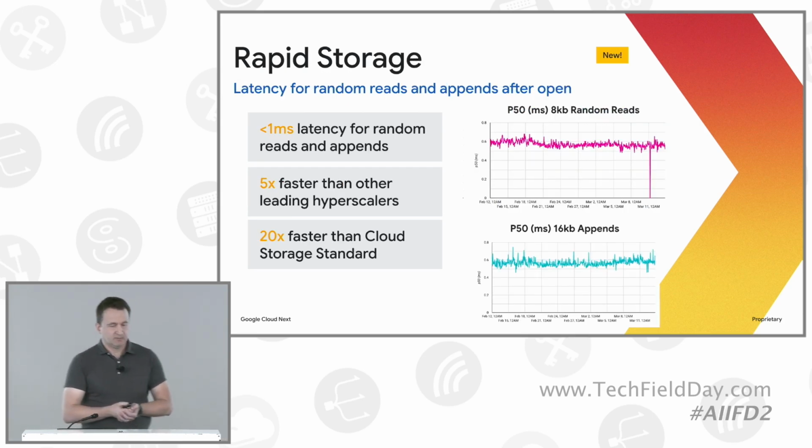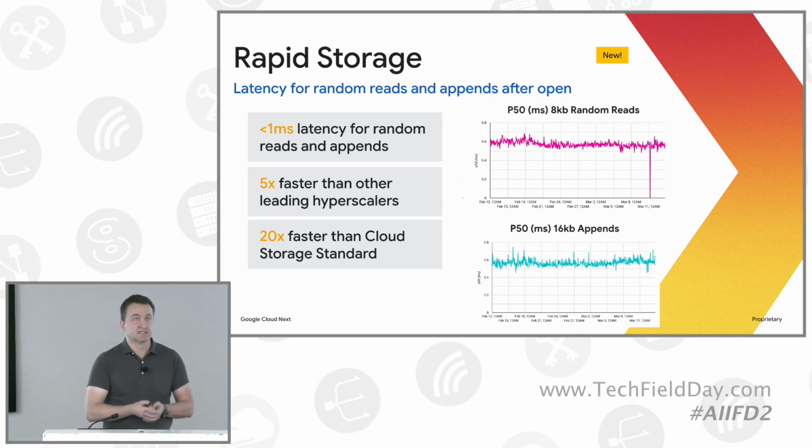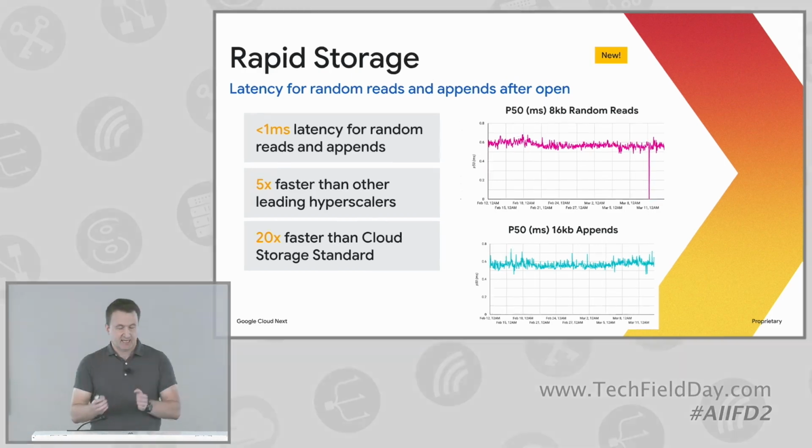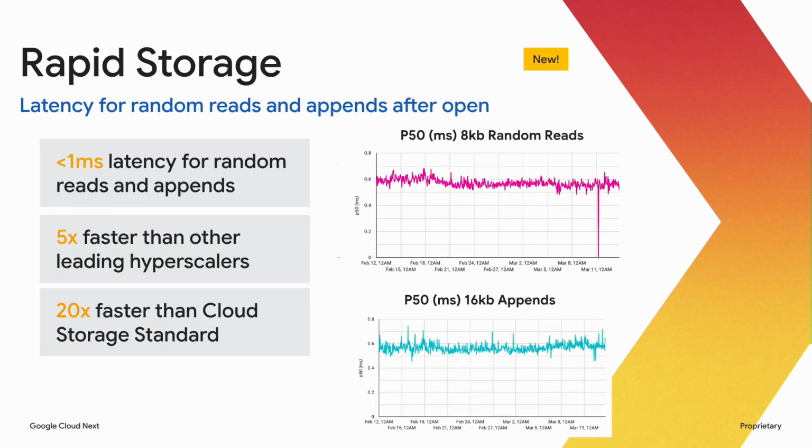Probably the most exciting piece, though, is the latency, which is sub-millisecond for random reads and appends after you open the file. So the FUSE aspect comes into the picture here as well. If you are using a zonal bucket through this file system interface, then you have a separation of open and read, open and write, open and append. That's where this distinction is important: after you open a file, that's where these huge latency wins and throughput kick in.